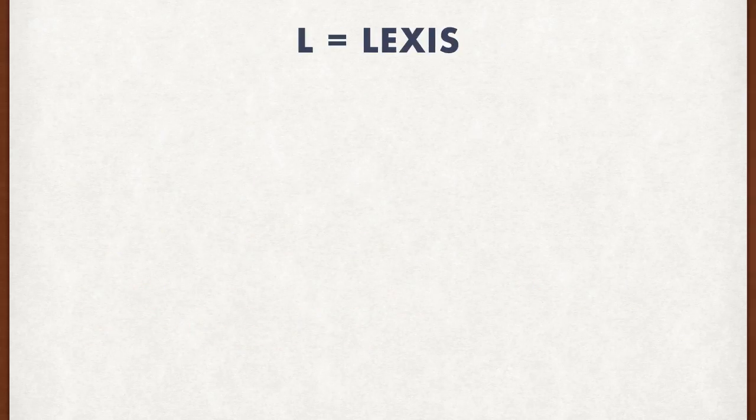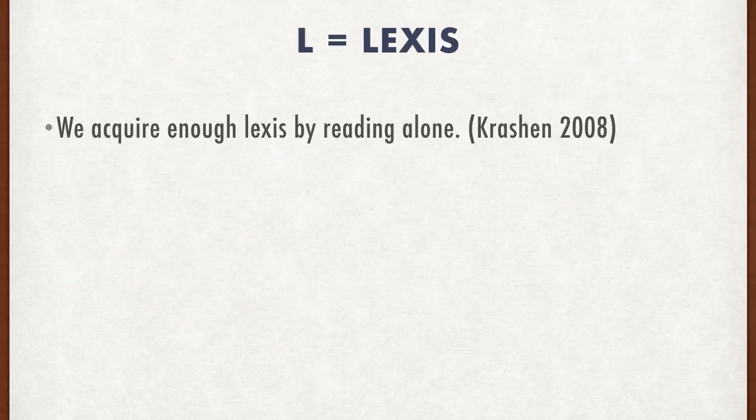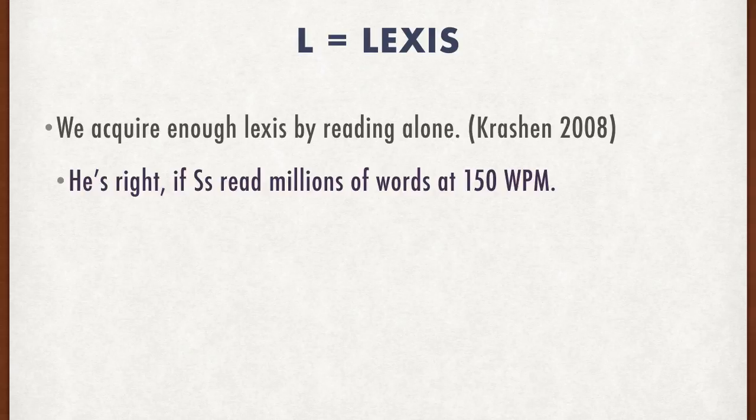And our last one is L for Lexis. So Lexis stands for vocabulary. We can acquire enough Lexis by reading alone. That's Krashen's famous claim. And he's right. If we read millions of words at a good speed, perhaps at 150 words a minute, we can learn thousands of words by reading alone.